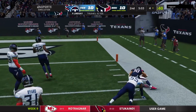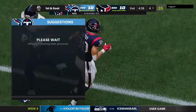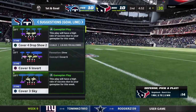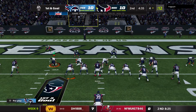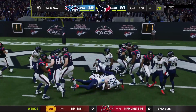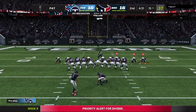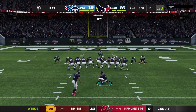And they do get him down, but not before he's able to slip it inside the 5-yard line. 42 yards now on the ground on just 7 carries. They'll run with Penny. And he's in. Touchdown, Houston. Elijah Penny, his 3rd touchdown now on the year. And the Texans on just 2 plays have taken the lead.